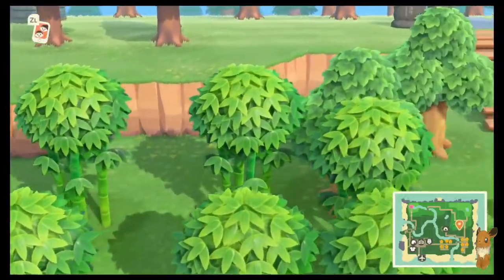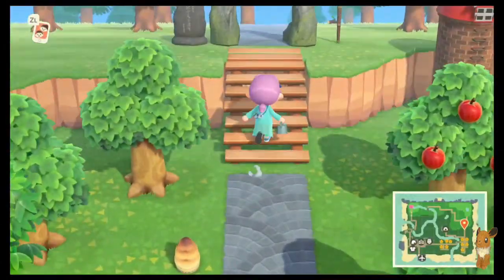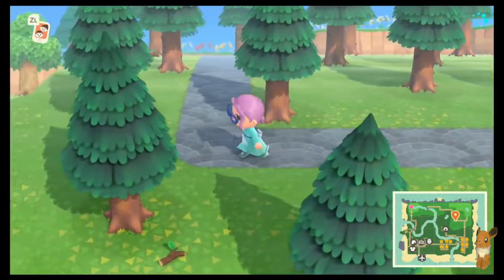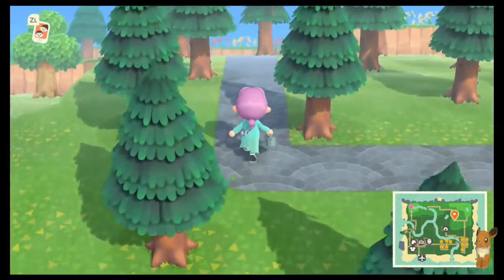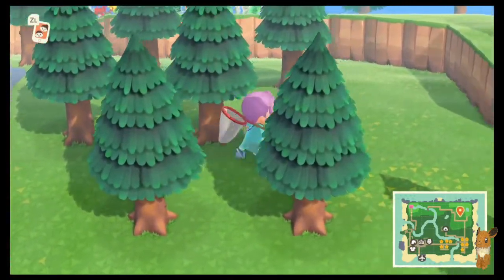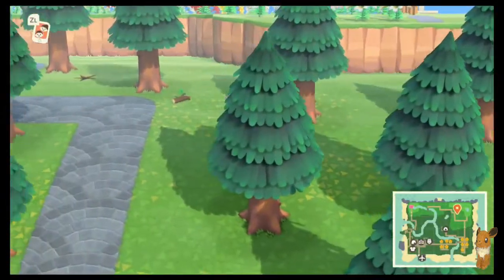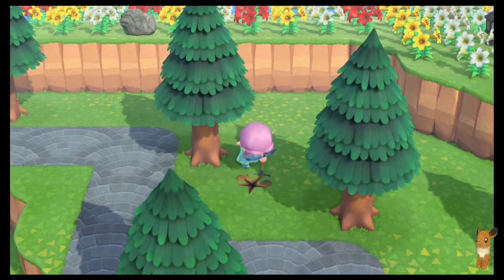Yes, yes, Mole Cricket, I hear you. I'm just trying to ignore you because you're annoying. Right there. Gonna set that one on the beach with the other butterfly that we caught. Sell it off tomorrow. And there's our last fossil for today. Good.